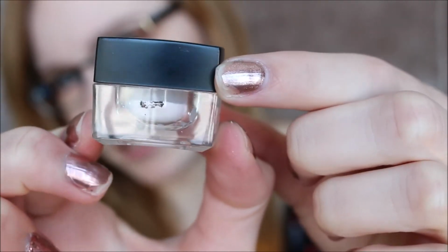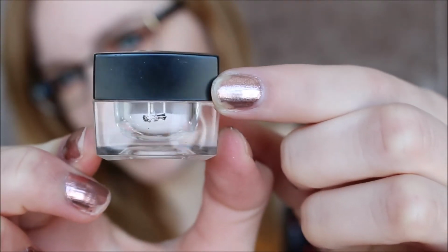And then I have the e.l.f. High Definition Under Eye Setting Powder. This is a loose under eye setting powder, and I've used it 5 times already this month. I feel like I'm going to go through this very quickly. So there's my line right there, and as you can tell, I'm probably about halfway through this guy.